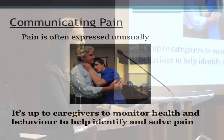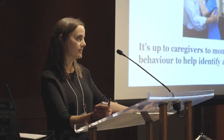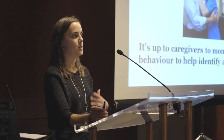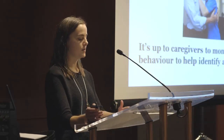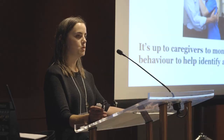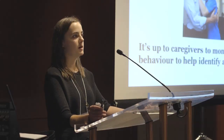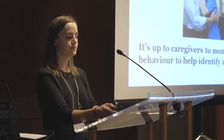And so this also just explains that pain is often expressed unusually or differently in people with Down syndrome and communication difficulties in general. Sometimes people say that people with Down syndrome have a higher pain tolerance. So something that would hurt you a lot and you would express that a lot might not show as clearly in these people that you're caring for. So it's up to the caregivers to monitor overall health and behavior and try to do a lot of problem solving to find out what's going on.